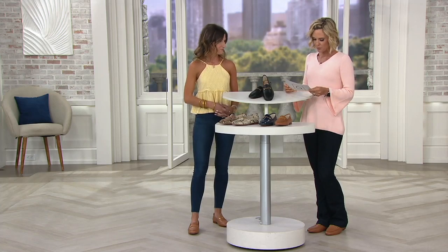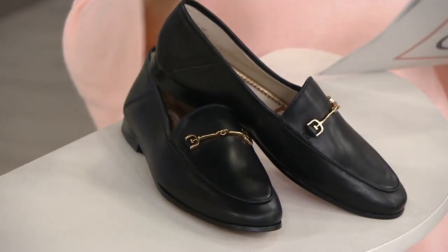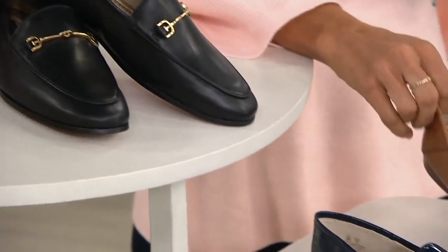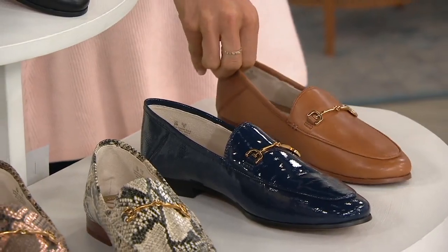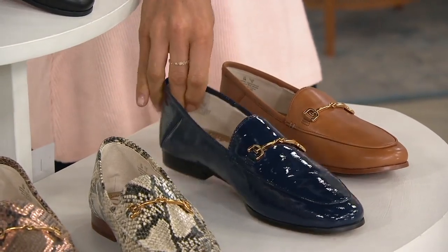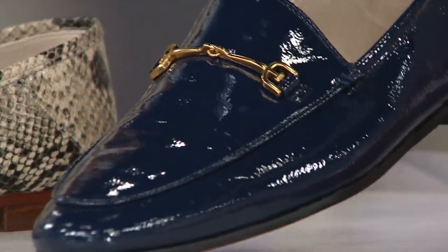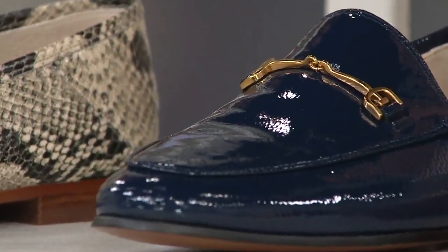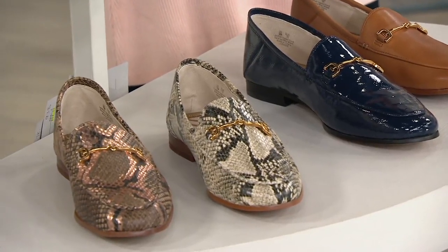Here are your options. We have the classic leather loafers in the black. We have them in the saddle, all with that great gold hardware, and oh my goodness, the leather. It's like butter. And this is the Baltic Navy, which is a patent. So pretty. You don't see a lot of soft navy patent shoes. It's great. And these are $120 in four easy payments of $30.